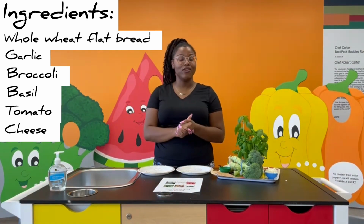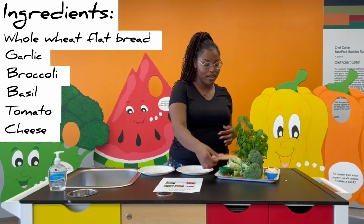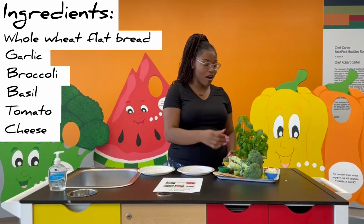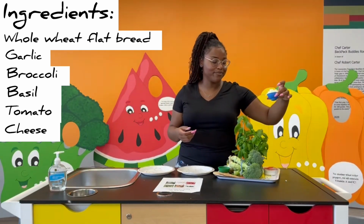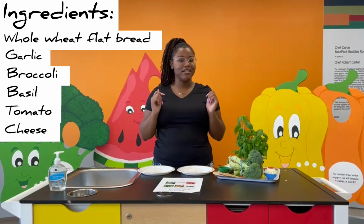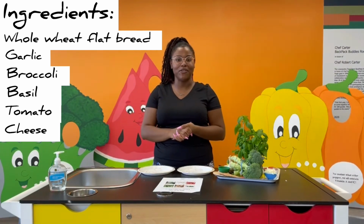So, can you guys all figure out what we're making today? So we have our flatbread, we have our garlic seasoning, our broccoli, our basil leaf, we have our tomato sauce, and our cheese. I wonder what all these can make. If you were thinking pizza, you got the right answer. So come and join me while we make our pizza together, okay?